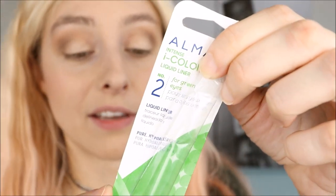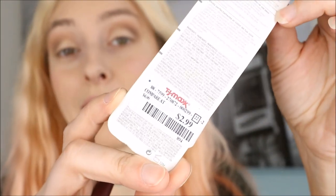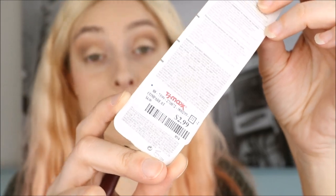I absolutely love putting on eyeliner. It's the easiest thing I've ever done. Each time I do it, I know that my wings are going to be perfectly straight. So this one here is specifically for green eyes. And this was the only thing I didn't find on clearance. It was $2.99. Color is Black Raisin.